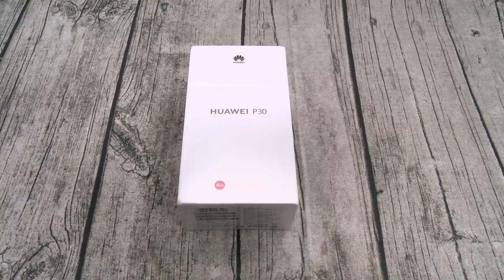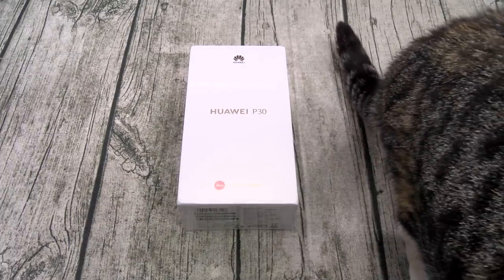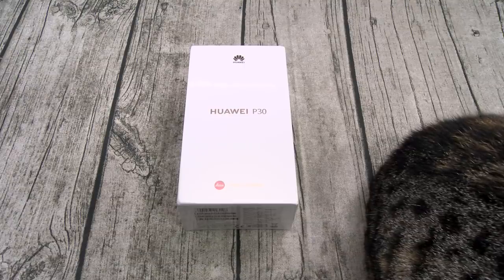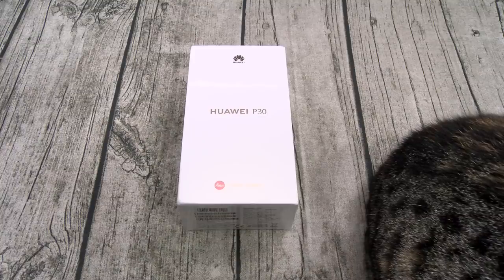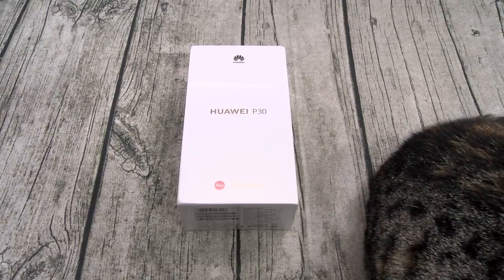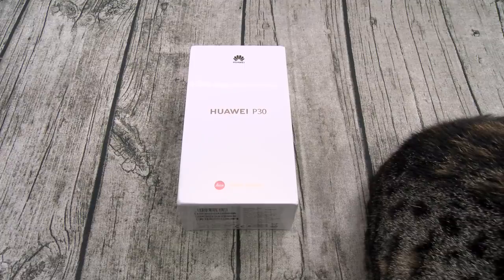The IP rating is a little bit low at 53. That means you can't submerge it, but it is splash proof. I don't like that. No wireless charge, I definitely don't like that. No dual speakers, I definitely don't like that either. No quad HD display, not the biggest deal in the world. But here's the thing, no IR blaster. Now, the only reason I mention that is because with the P30 Pro, you're getting an IR blaster. They should have added one on this too. But it is what it is.